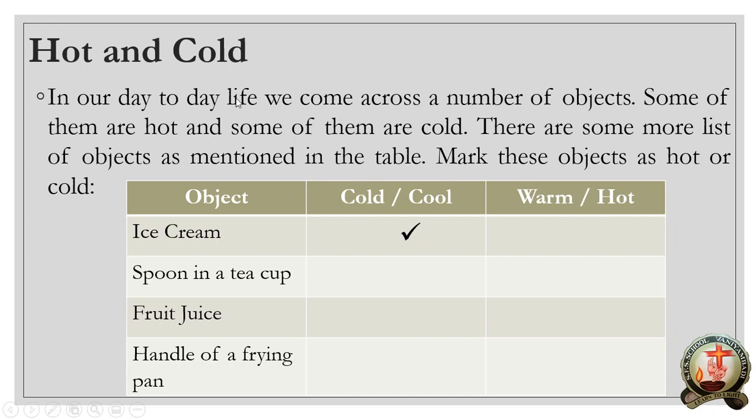You can see that in our day-to-day life, we come across a number of objects, and some of them are hot and some of them are cold. In this table, there are a lot of objects mentioned. For one object, I have already ticked the right answer. As I discussed in the warm-up session, ice cream is a very cold object kept at a very cool temperature, so I have ticked cold or cool.